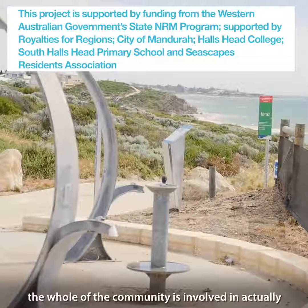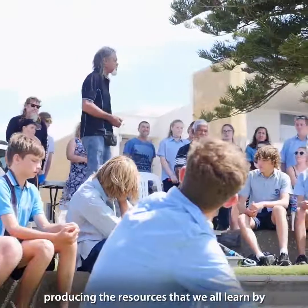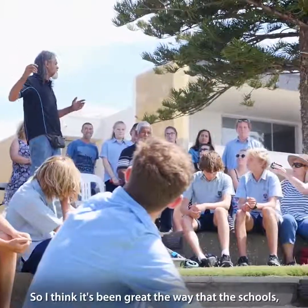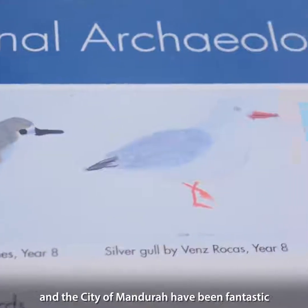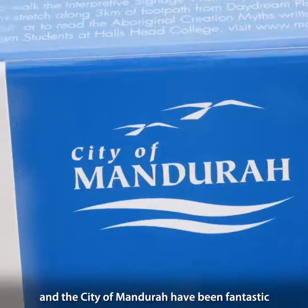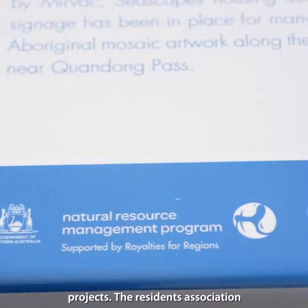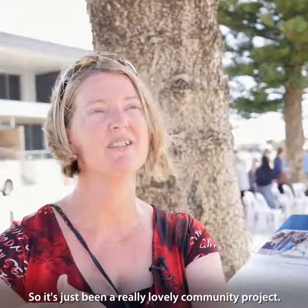The whole of the community is involved in actually producing the resources that we all learn by and actually learning from it. So I think it's been great the way that the schools and the Aboriginal community and the City of Mandurah have been fantastic, as they always are, for their support for environmental projects. The Residents Association for Seascapes, very solid in their support, so it's just been a really lovely community project.